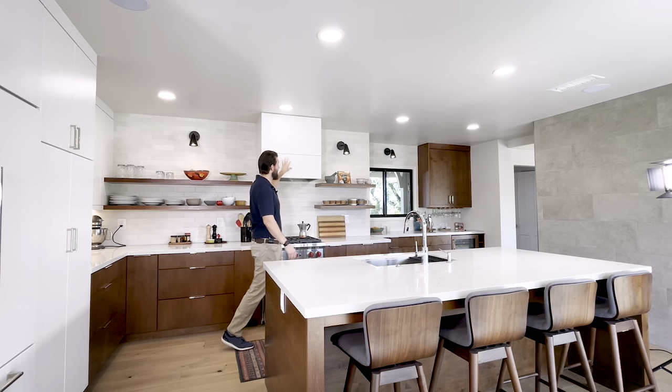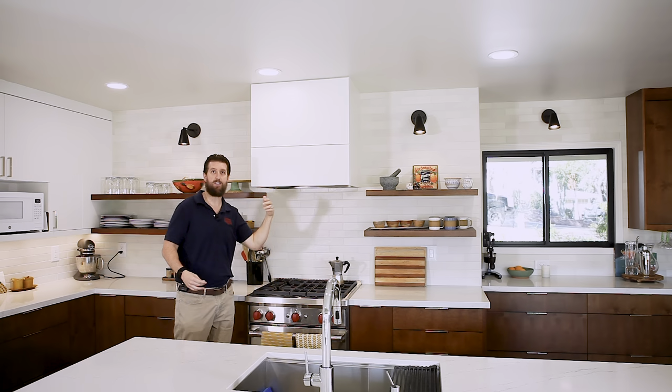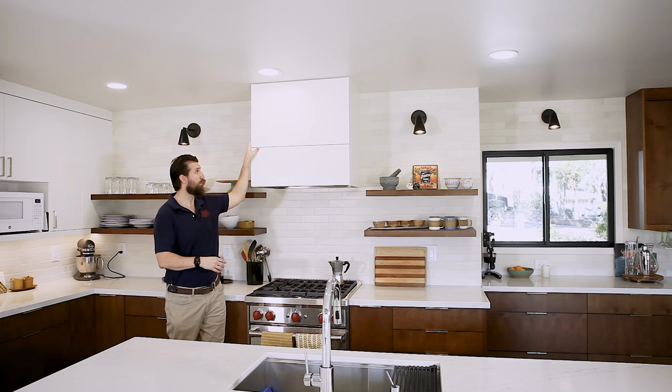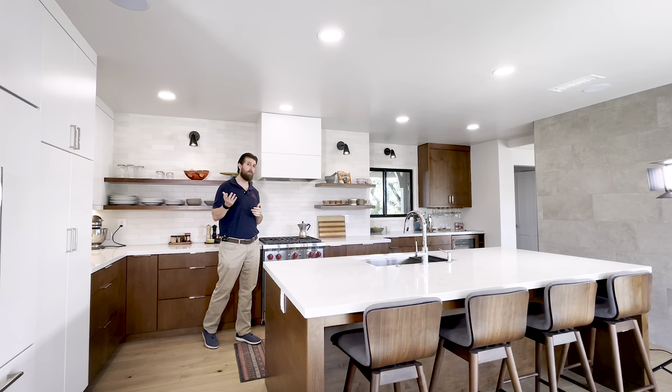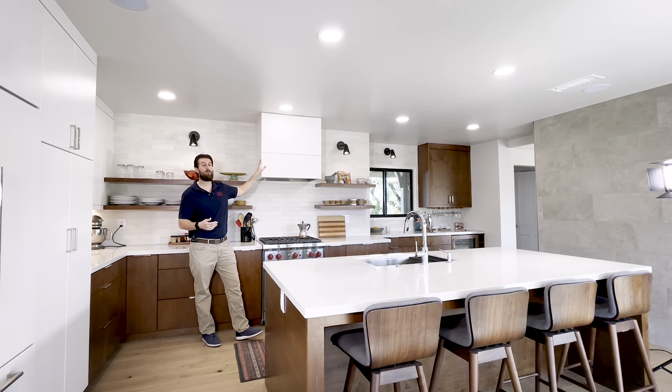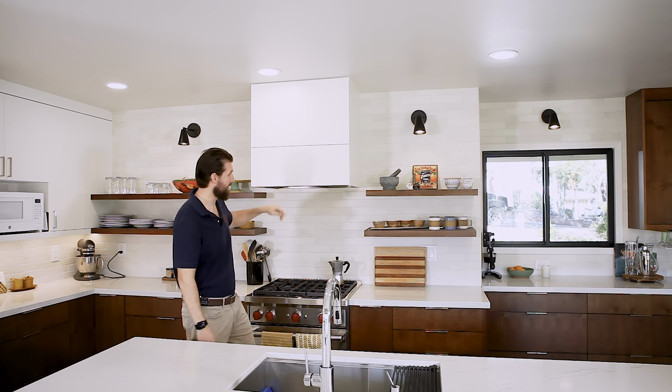range. So we had to make a little secret door here to access it just in case you need to work on it. So you can pull this panel off and access it just in case something goes wrong. You don't want to try to bury stuff in a custom hood that can't be accessed, or if you can't access it from the front, maybe you can access it from the outside. You always want to make sure you have access, even though it's going to be brand new. You never know, something might go out within the first year or two. Now you have to deal with it, so you always want to have access.